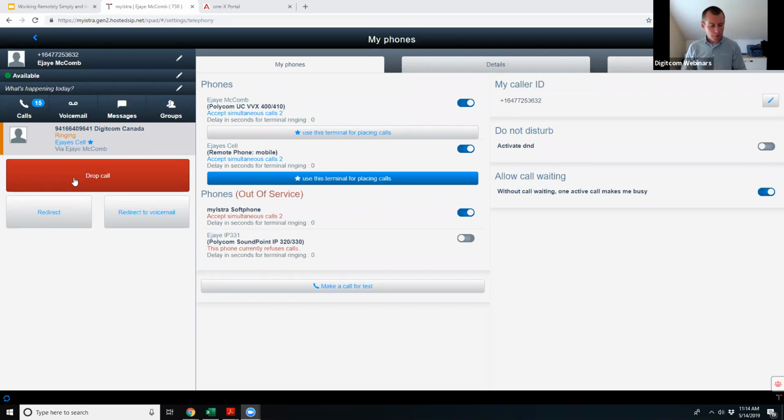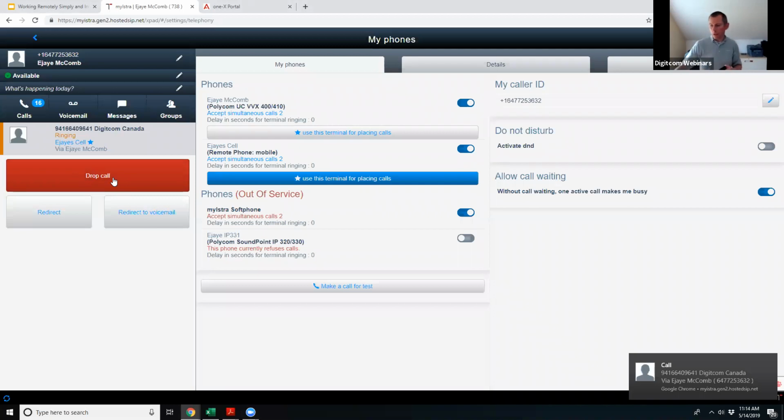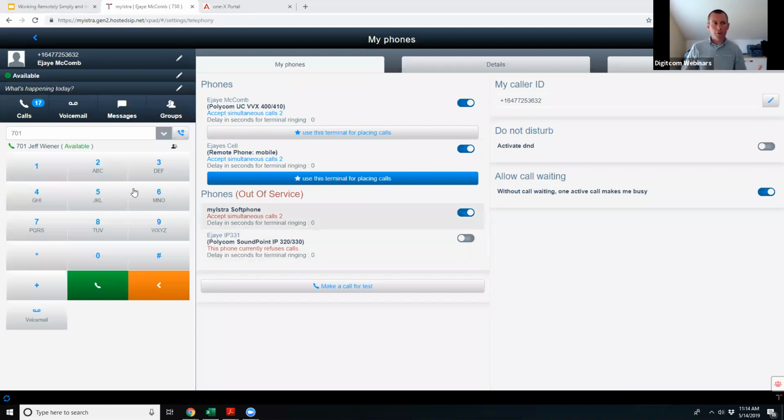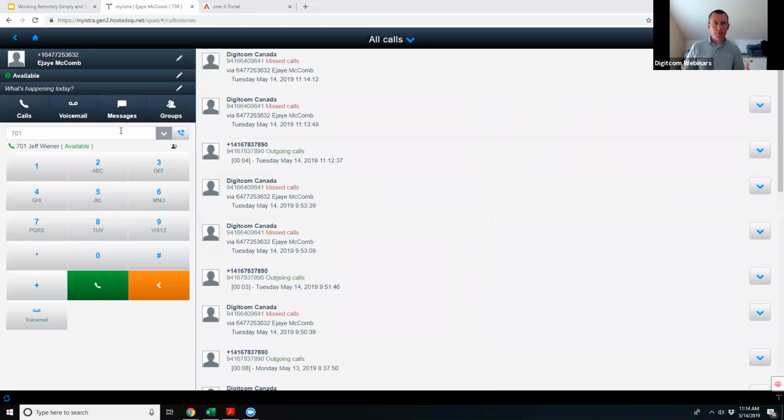Oh, sorry, I have to actually hit a pound or whatever to accept the call. Perfect. So we'll hang up. The point is, when somebody calls me, it tells me I've missed a call. When I pick up the phone, you have to accept it in this particular case with this system. But it gives me my call history, my call handling ability, access to voicemail, my messages, all that neat stuff.